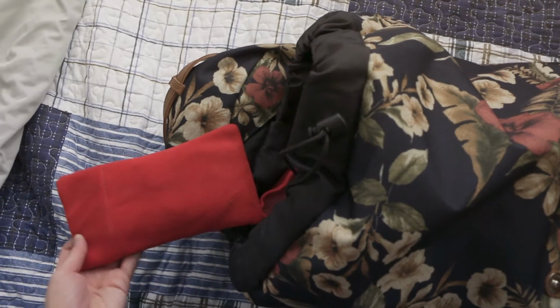Then in this little pouchy thing, I have a portable charger. This is really for my phone because I'll be vlogging. I want to make sure that my battery is fully charged because iPhone batteries just run out like crazy.